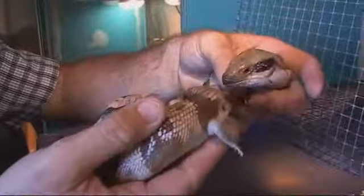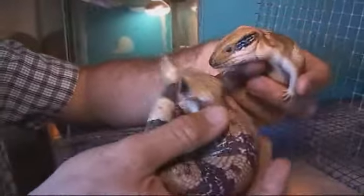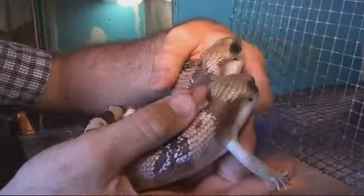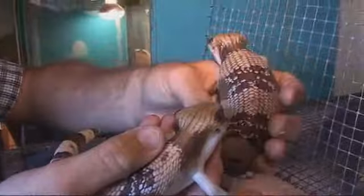Now I'd like to show you some of my western blue-tongue young, which a female of mine gave birth to, 5 healthy babies. I feed them every day on cat food, vegetables, some fruit, and they seem to really like young mice, and they're doing very well. I give them vitamins and calcium at least twice a week, as they are growing very fast.